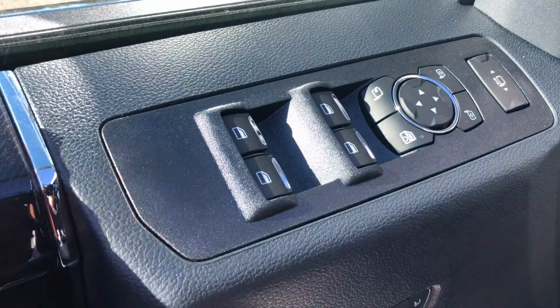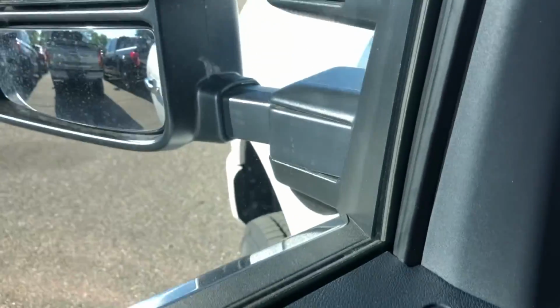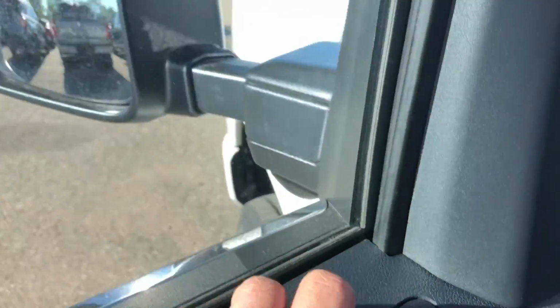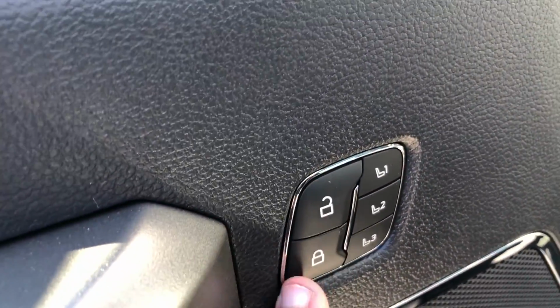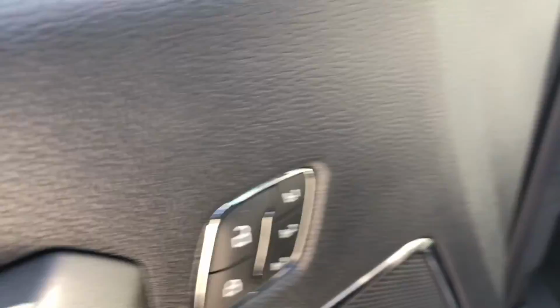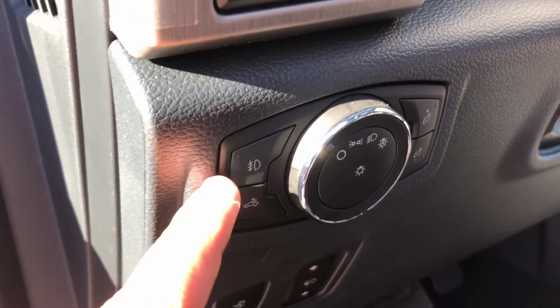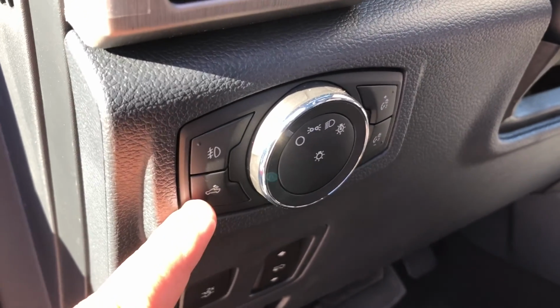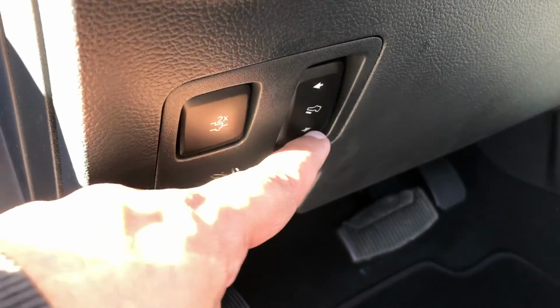Moving up to the driver's door, we have the power window controls, power mirror controls, which do include fold and telescoping. And below that, you got your power locks along with the memory buttons for the driver's seat. Now just on the inside, you have your spotlight controls as well as your automatic headlight controls, which do include fog lights and your exterior rear dome light. And below that, you got your power tailgate release as well as your controls for your power adjustable pedals.